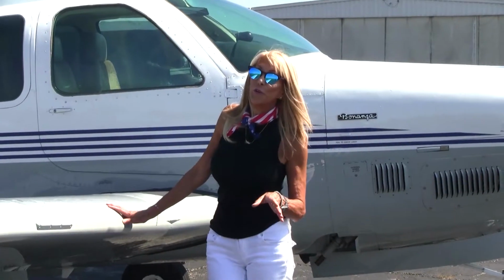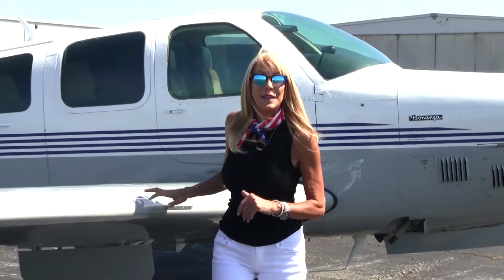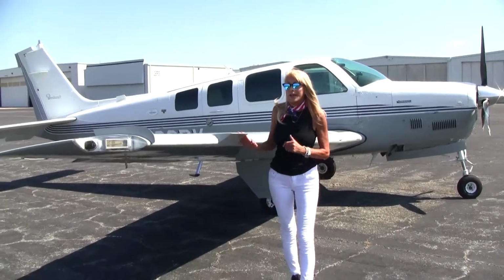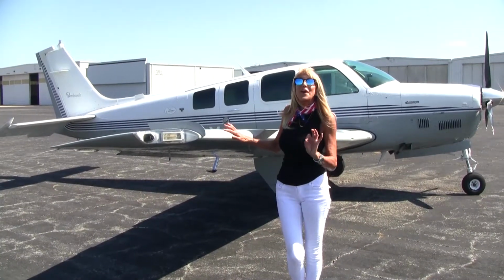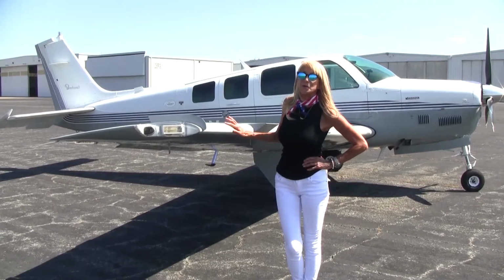So let's talk about fuel and speed. When it comes to flying this bird to your business or dream destination, we have 102 gallons of usable fuel on board. Now, if you like to go fast and you like to go up high, we can fly at 20,000 feet at speeds up to 190 knots. And oh yes, we do have built-in oxygen on board.